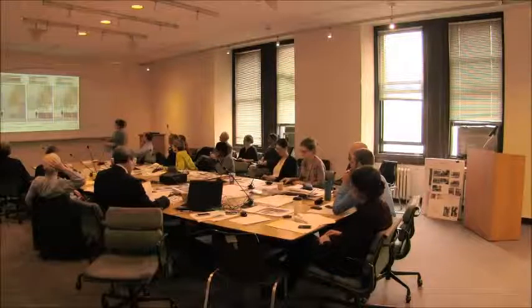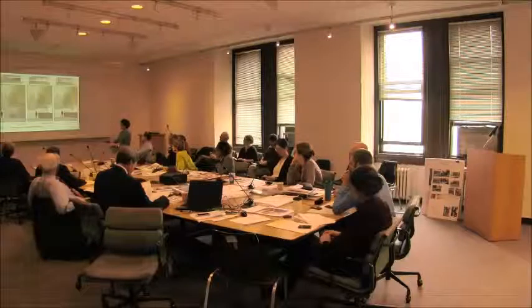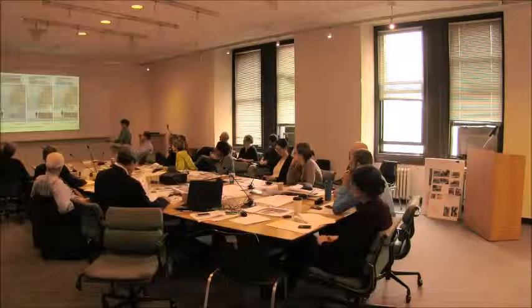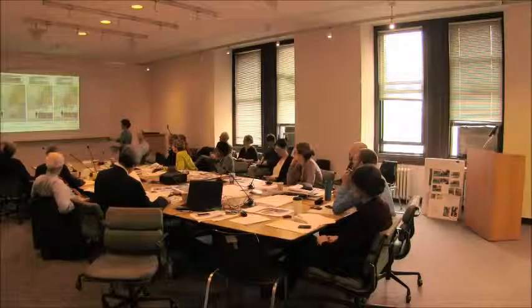I'll walk you through this; this is where we were. This is the existing condition right here. This is where we were at 5 feet. This is where we actually, based on the survey, will be: 4'3".